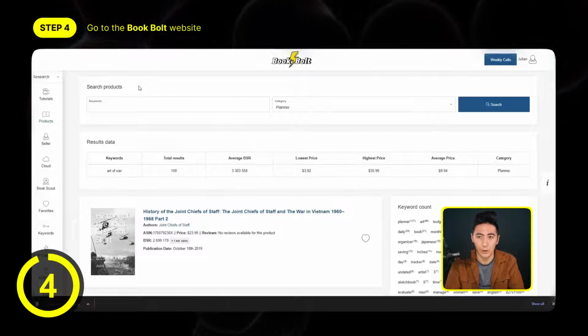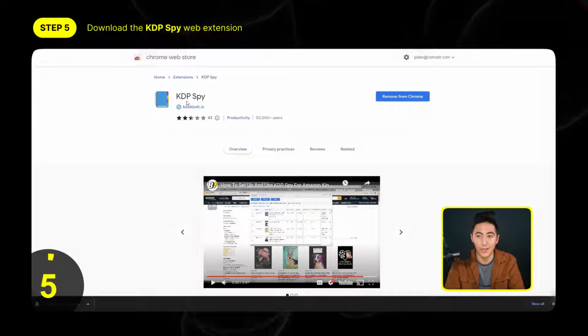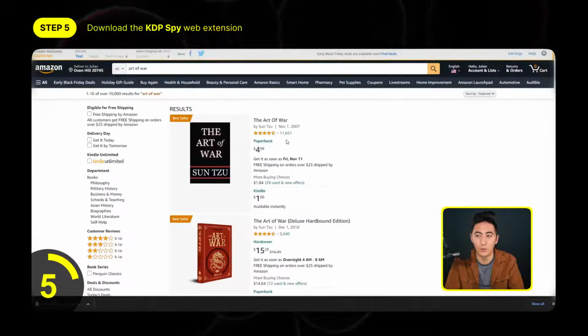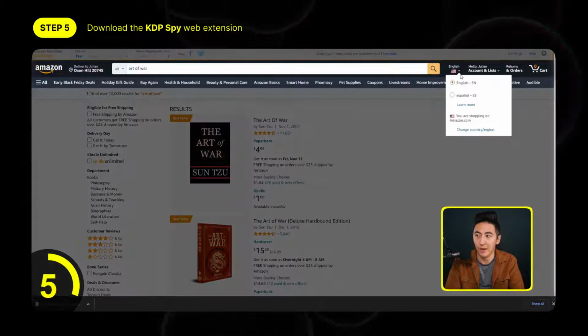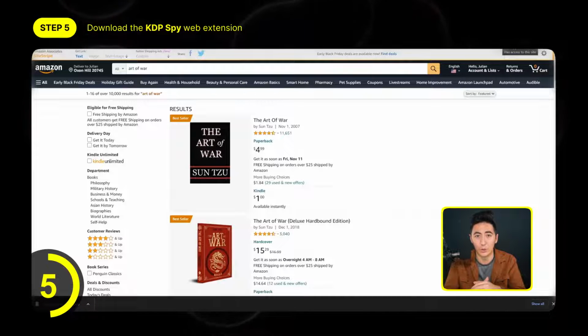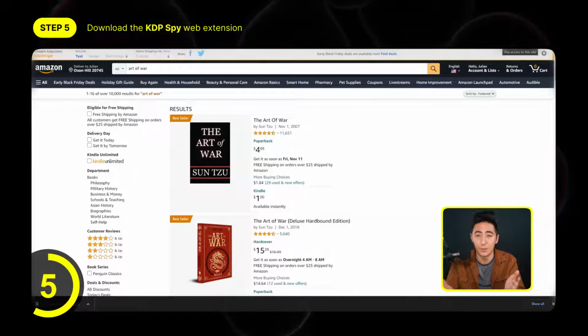You need to first create your account, and then once you've created your account, you go to KDP Spy on the Chrome store. Add KDP Spy to your web browser, and then you want to go to Amazon. When you go to Amazon and you've downloaded KDP Spy, you're going to log into your Bookbolt account. Again, you're going to be able to get a free trial with my link down below. And if you decide to cancel before then, just cancel.